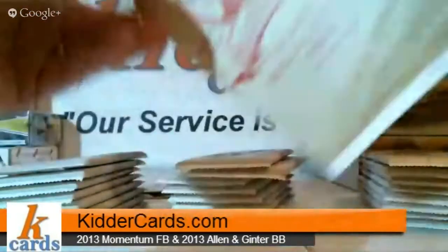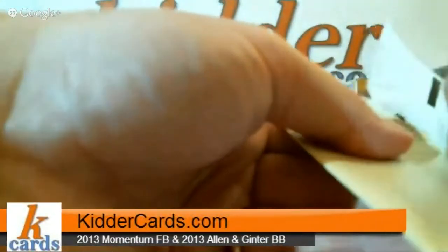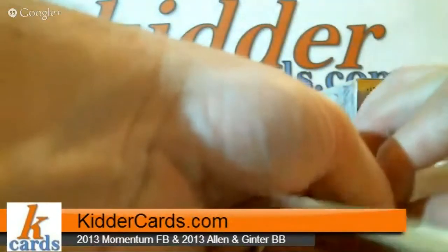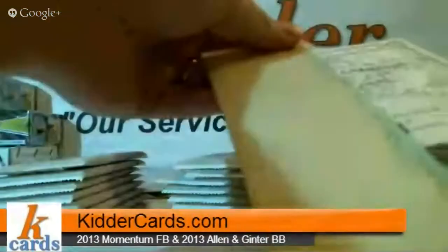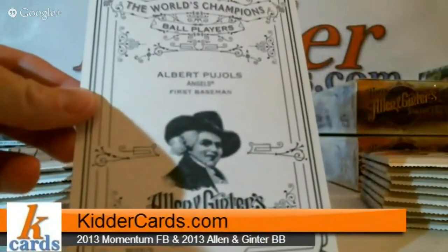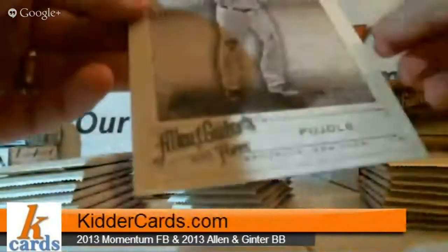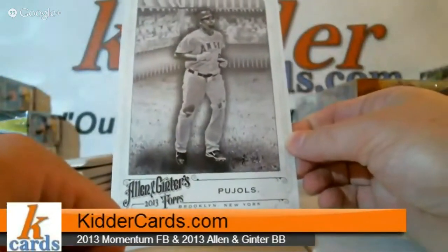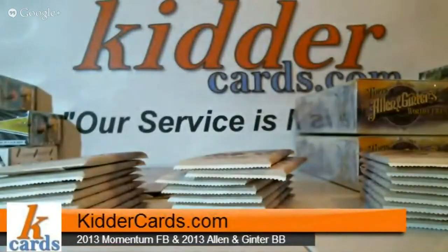All right, oversized box loader. For the Angels, Albert Pujols, going to Ron. Congratulations, Ron. And there it is. Not autographed. Nice card.